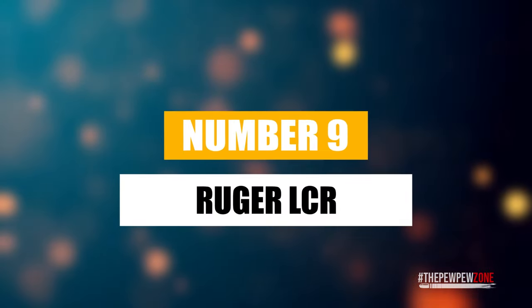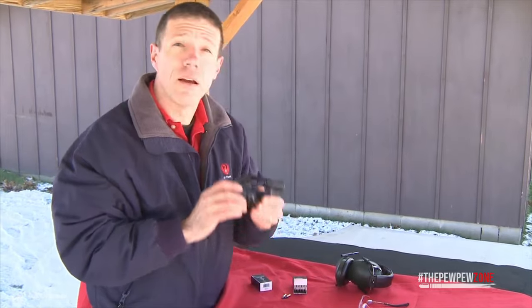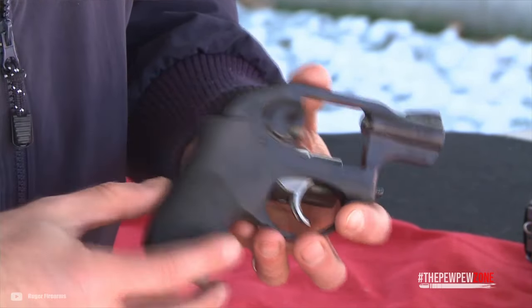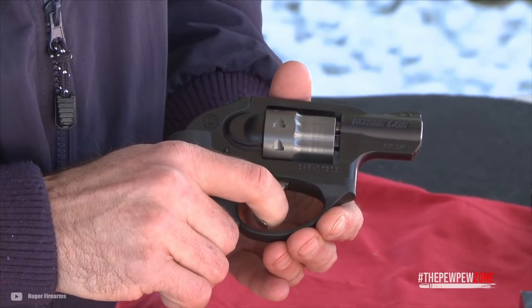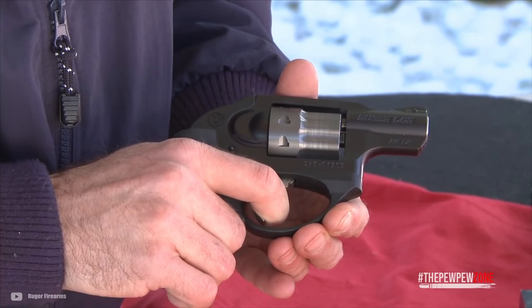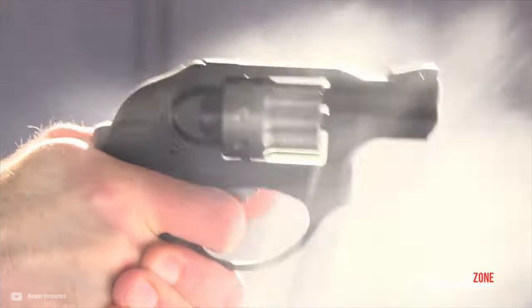Number 9. Ruger LCR. You cannot doubt the reliability of a revolver. The smaller a handgun gets, the less reliable its parts are. So having a bug-out revolver is a smart idea. The Ruger LCR is an innovative little revolver that has turned a few heads since its release in 2009. It's been on the market long enough to prove its real-world practicality and durability.